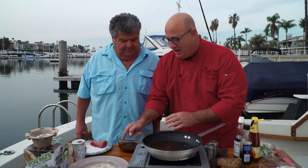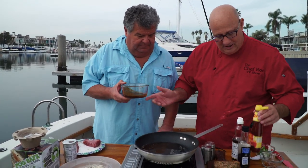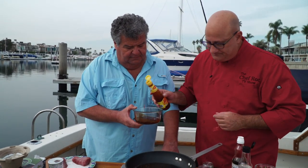But while we're waiting, we're gonna make a little sauce. That's right, a little glaze. I get a little barbecue if you wanna hold that bowl. Okay. Since we're kind of limited on a little space here. Sweet Chinese chili sauce, but equal amounts.